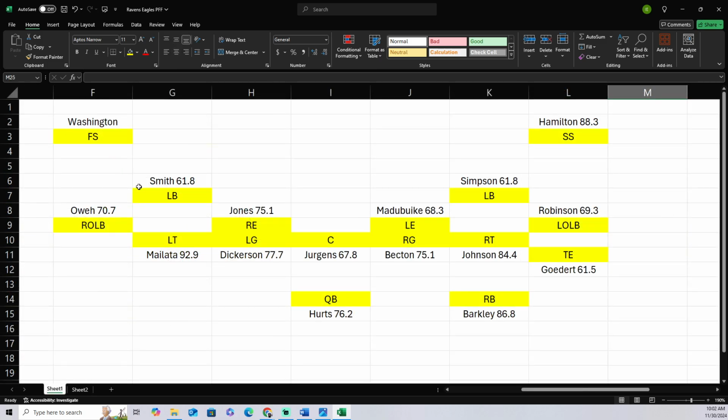Now, flipping sides and looking at their offense versus our defense, they have one of the best offensive lines in the game of football. Left tackle, Mailata, I think I'm saying it right, 92.9. Dickerson, 77.7. Jurgensen, the new center, replacing Kelce, 67.8. Mekhi Becton, who nobody expected to be productive, 75.1. And then Johnson, 84.4. In my time doing these preview videos, this is probably the best average, when you add them all together, offensive line PFF score that I've seen this season. So we really, really, really have our hands full.